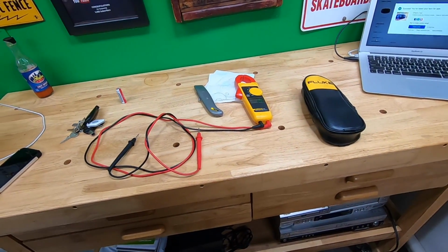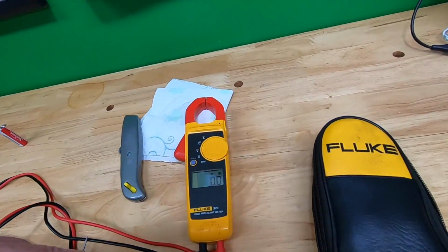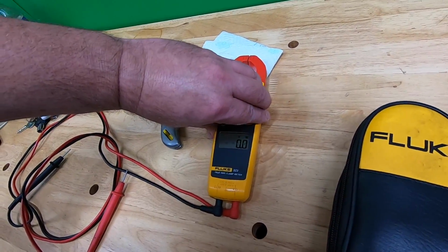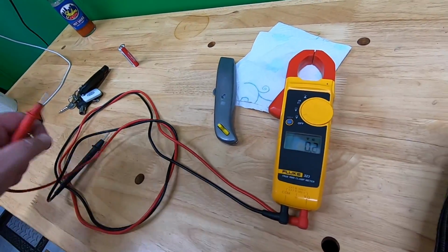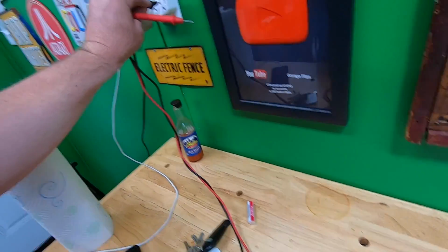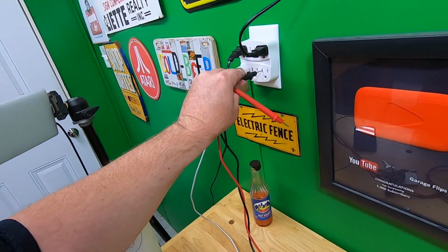All right, a few more things now, and I got this Fluke 323 meter here, and it seems to be working fine. I'll put it on AC voltage. I'm going to plug into this outlet here.